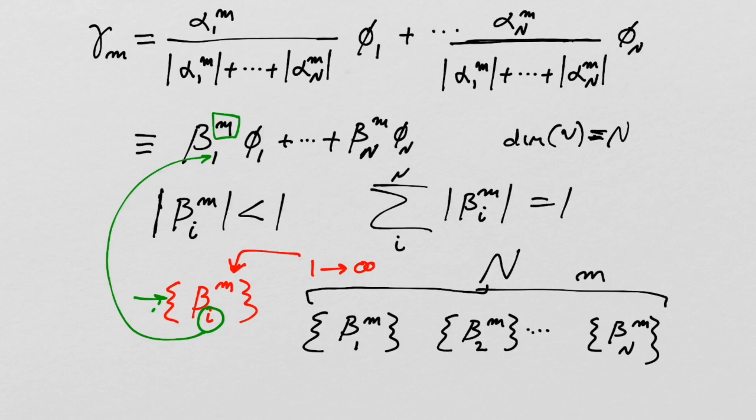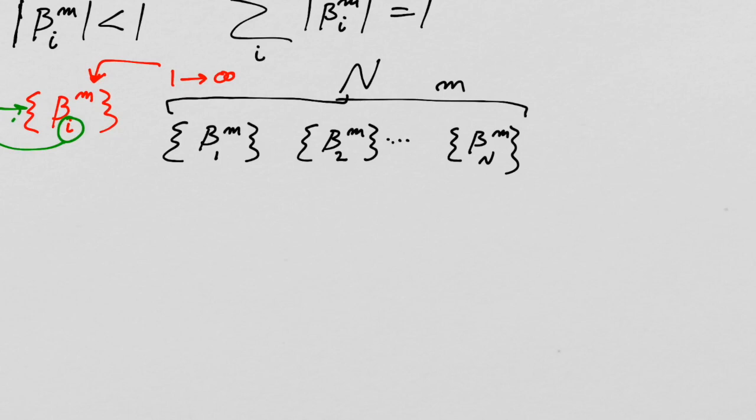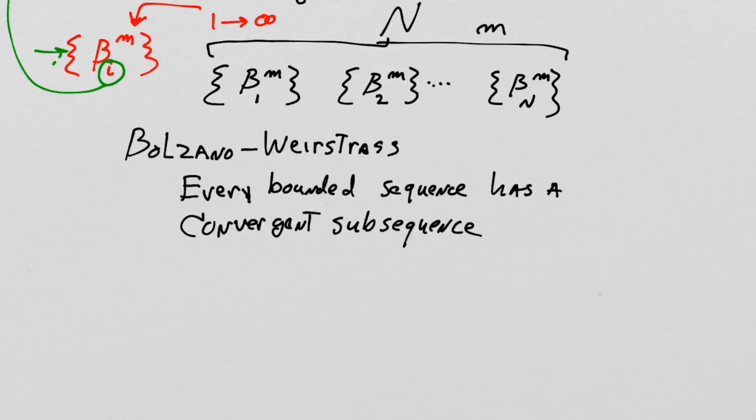Now is where things in this proof get really clever and a little bit technical, I suppose. Each of these sequences is bounded. In particular, it is bounded by 1, the value 1. We know each of these sequences is bounded. So there's a really important theorem from real analysis called the Bolzano-Weierstrass theorem.